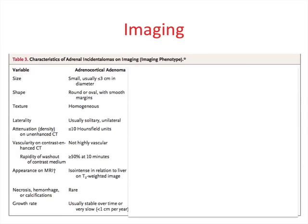However, it should be noted that about 30% don't have enough lipids, so it's not a reliable test to determine that it is an adenoma. However, the sensitivity and specificity of the washout after contrast is very high. In the literature, it states it's 100%. And that would be that the washout is rapid, with greater than 50% at 10 minutes of contrast. And on MRI, they are iso-intense with the liver on T2 weighted imaging. Necrosis, hemorrhage, and calcification is rare, and the growth rate is usually stable or slow.